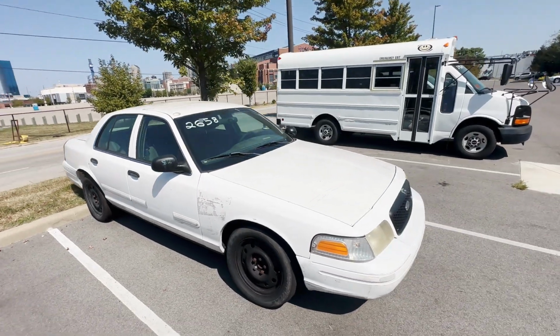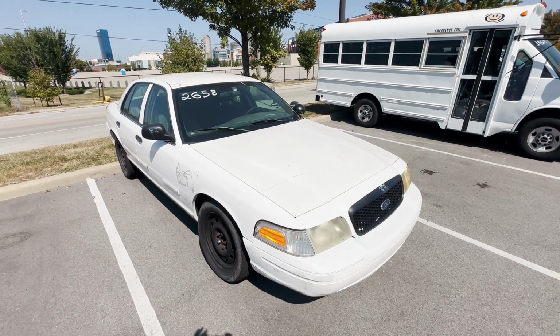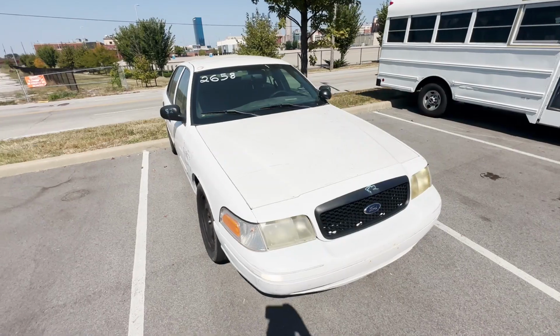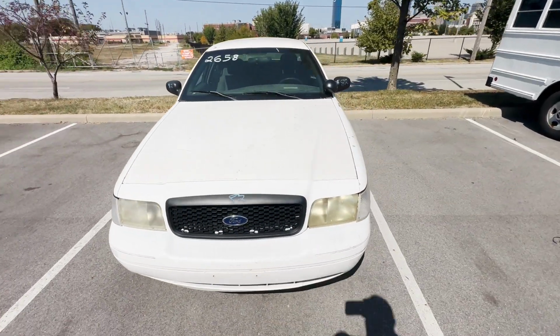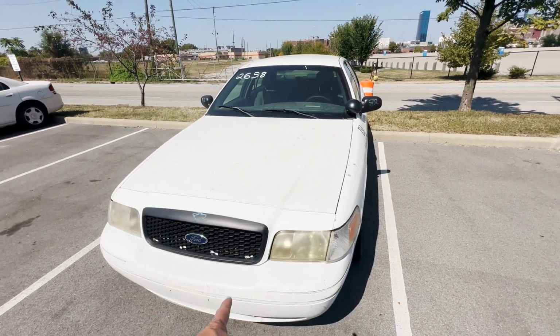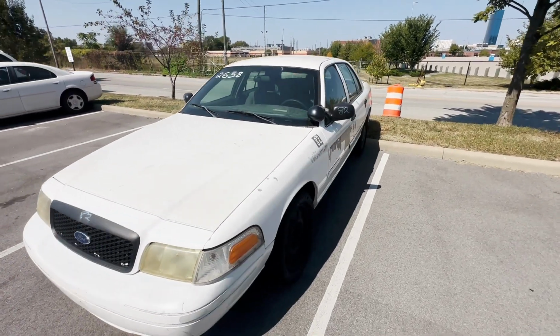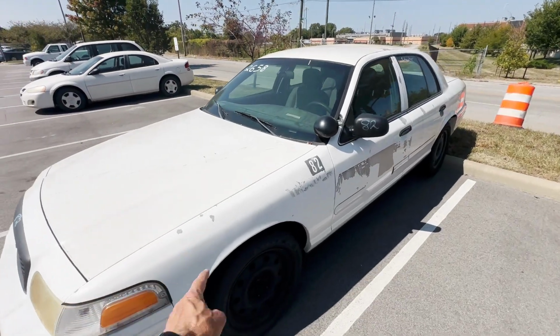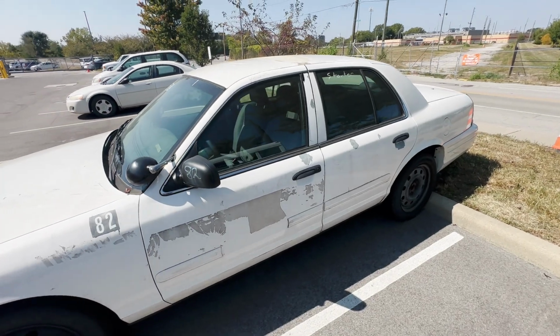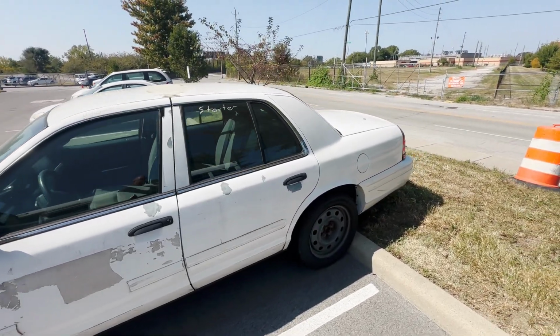It looks a lot worse on the website, and the way they have it described, it sounds just awful, but it's not that bad. The headlights are cloudy. You can fix that. Fix all this paint, I bet it comes back and shines pretty good. Just a few paint chips missing here. All this junk right here will come right off with some, you know, what do you call that stuff?